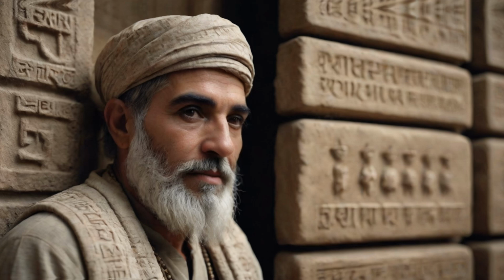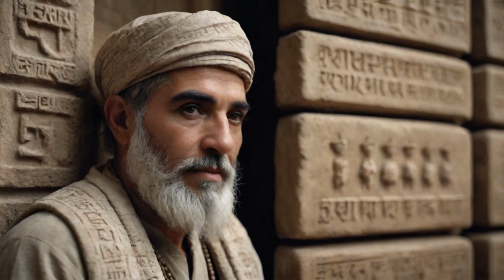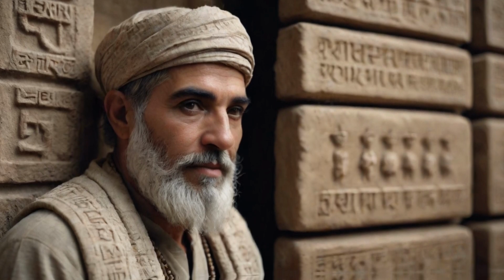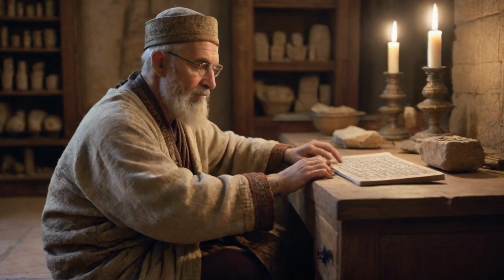Get ready to geek out. Ancient cuneiform writing was a total brain twister. Imagine having over 600 different signs, and some of them could mean completely opposite things depending on the context. That's like learning an entire secret language with no clear rules. But here's the amazing part. AI is now cracking this code, helping us decipher these mysterious texts.